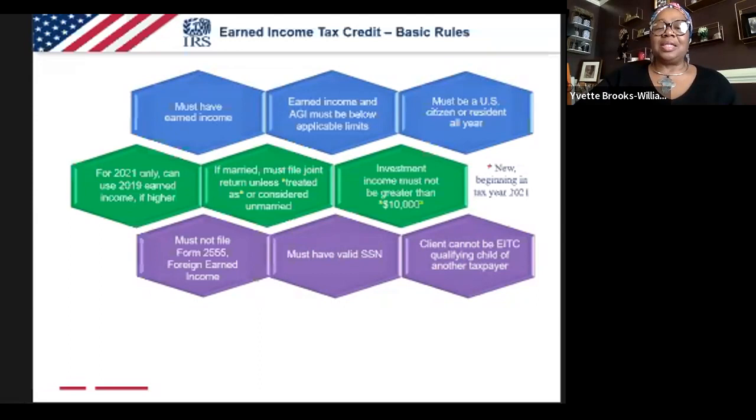Now, along the top of this slide, you'll see the top row, the blue row, and the bottom row, the purple row. You'll see the basic rules or parts of the earned income tax credit that have not changed for 2021, such as having earned income and adjusted gross income within certain limits, and not being the qualifying child of another taxpayer. All of those rules remain unchanged. However, what is new is shown in the green shapes across the middle row.